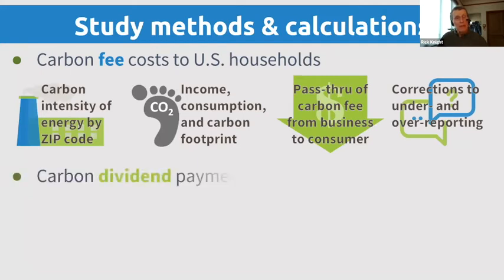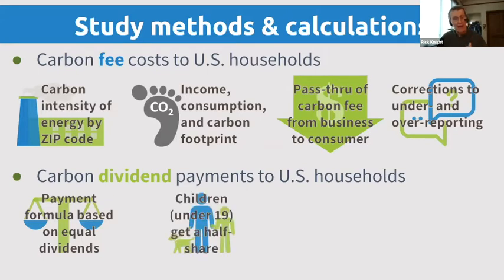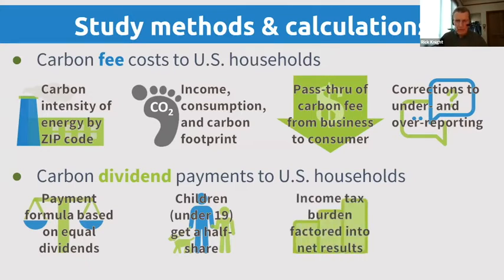The other element is the carbon dividend payments to U.S. households, which offset those increased energy costs. The study used the fee and dividend payment formula of equal dividends per person, with children under 19 getting a half share. And I'll talk more about how that changed after the bill was introduced. And finally, the income tax burden, which was factored into the net results because in the Energy Innovation Act, the dividend is treated as taxable income.